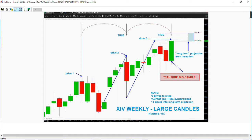And you'll notice that you have a 3 drive pattern, just absolutely perfectly symmetrical. Drive 1 is perfectly timed to drive 2, and drive 2 is perfectly timed to drive 3, and you have a beautiful ABCD structure in between. So this is telling you that this VIX index is just about ready to take a reversal. So we want to watch it rather closely, folks. I believe anytime you bought that VIX around that 975, we closed at 950. I believe that using a $1 stop on that is going to be a big profitable item.